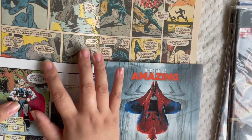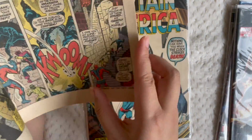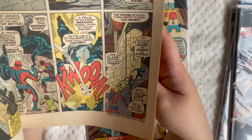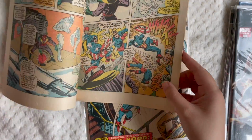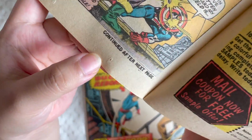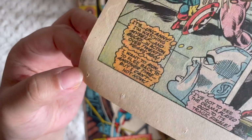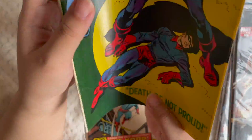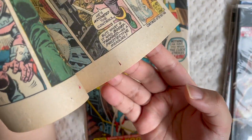As you can see, this is totally different. It almost looked like, well, it kind of exactly looked like old newspapers. And I believe some of the pages even have little holes that you used to see in the newspaper page. See? It's not a condition type of thing. I mean, this is in pretty good condition, but this is just a thing that old comics have.